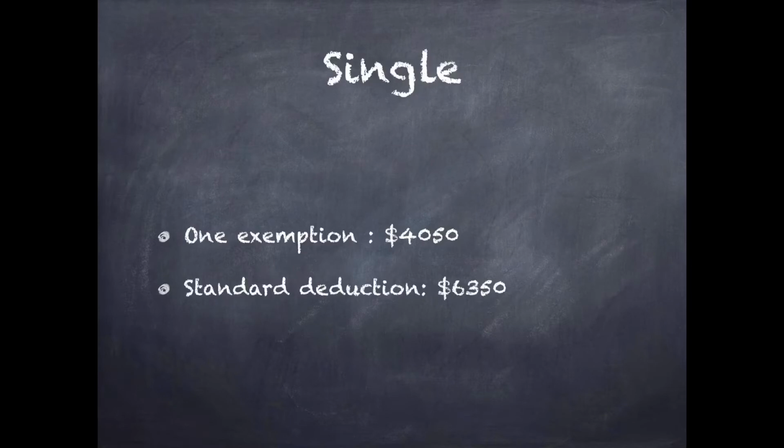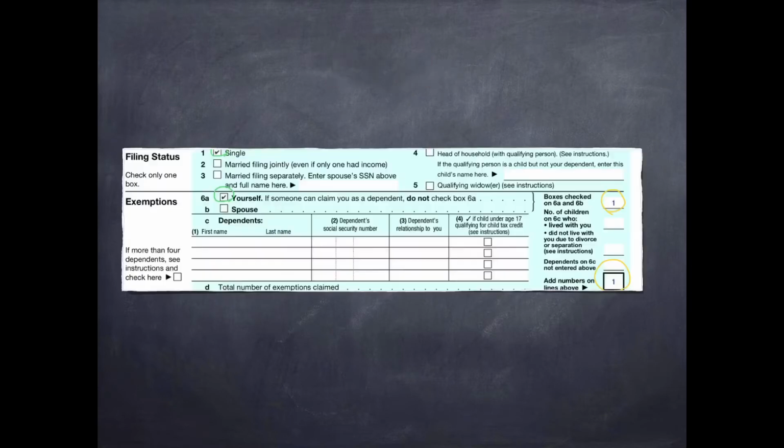So that's how it looks on Form 1040. You're just going to check single and then exempt yourself and then put one in the box on the right-hand side.